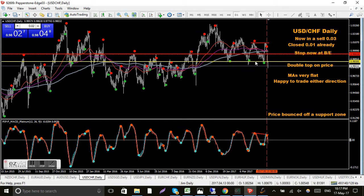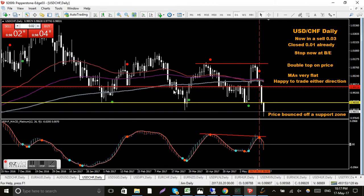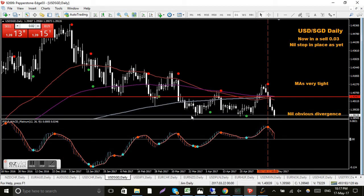So there, and now we've come back to it. So it's a fairly significant level. Hence, I drew the line there, and price has now dropped through it. I've taken part of my sell off the table and moved my stop to break even. So I'm in a no lose trade there, which is good. If it continues down, that'd be great.